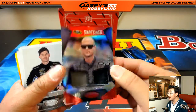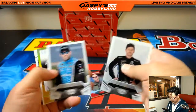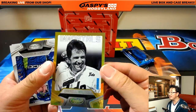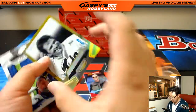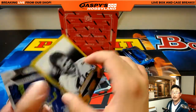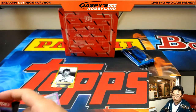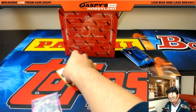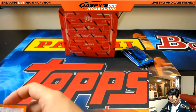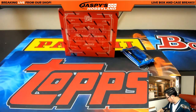Josh Wise. Dual relic. And some gold. Darryl Waltrip. Nice. 22 out of 25. There you go. Good old Darryl Waltrip. Nice. That's a good handful of packs there for Michael Van Wy.